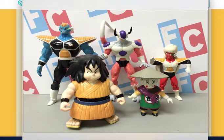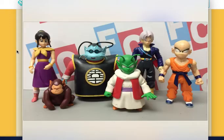Also, they never released Tien, so interesting that they did Chiaotzu. So that's why I say it's kind of an interesting lineup. Actually, they might have had Korin. I think Korin, the cat, might have come with Yajirobe as well. I'm sorry, I forget after all these years. Maybe you guys can leave comments if you know.